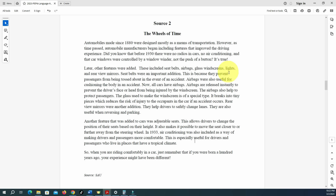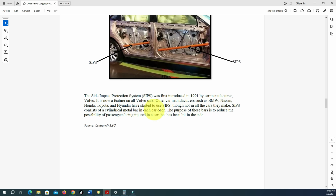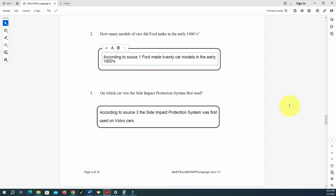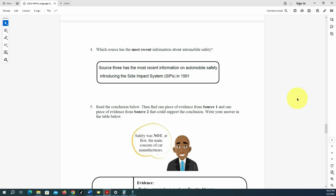There were some introduced here, but these were talking about 1930, not 1980 and 1930. And this one to me would have been the most current, which is the SIPS, right? So that's why my answer would be source 3 has the most recent information on automobile safety, introducing the side impact system SIPS in 1991. All right, and that was question 4.